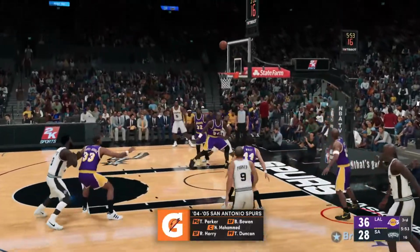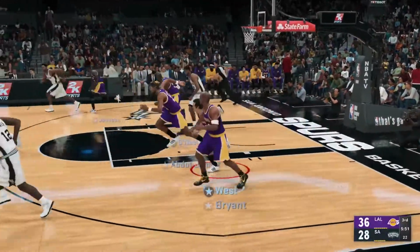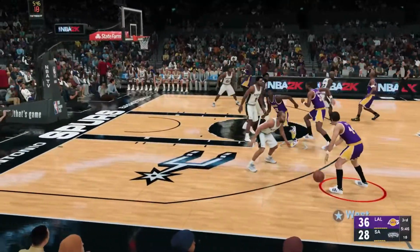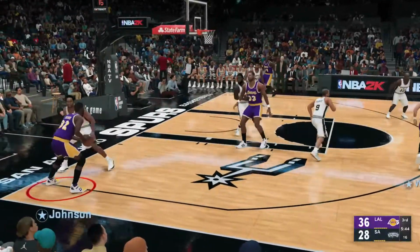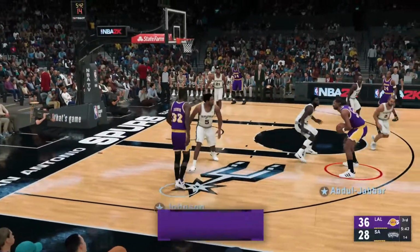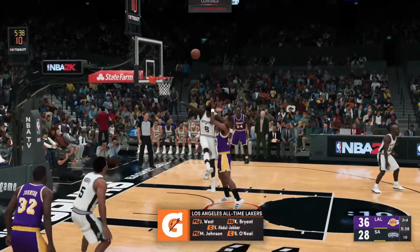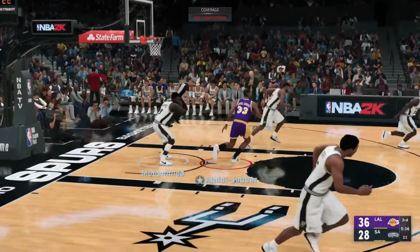Lets it go from the wing. Rebounded by West. At some point, you need to know when to stop shooting. Just too many misses piling up for him. And for the Lakers. Pass to Abdul-Jabbar. That shot off the mark.